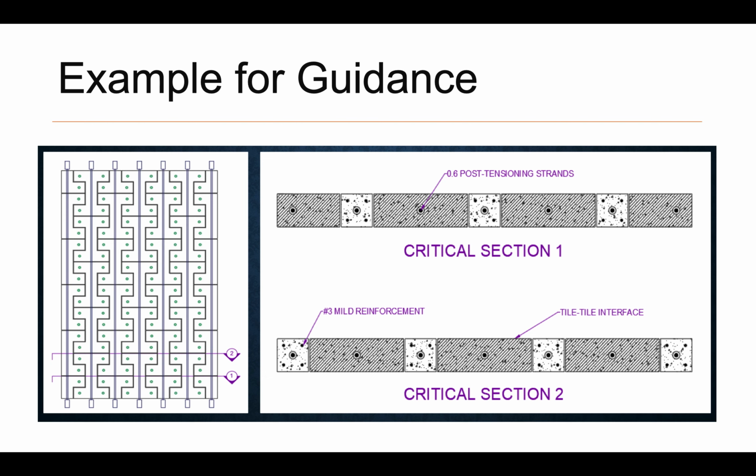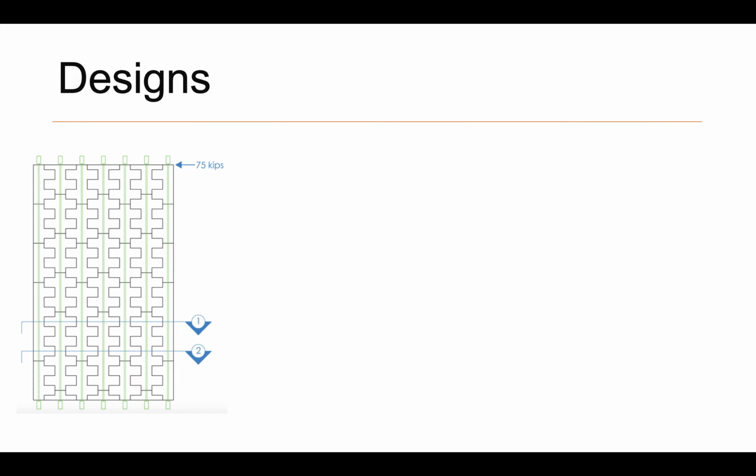So I gave them this really simple example that showed them how to find the critical sections in their design, which just means the section that has the least reinforcement going through the wall. And just to give them an idea of what a tessellation in this application might look like. So I just wanted to show you guys that. And these are the designs that they came up with.